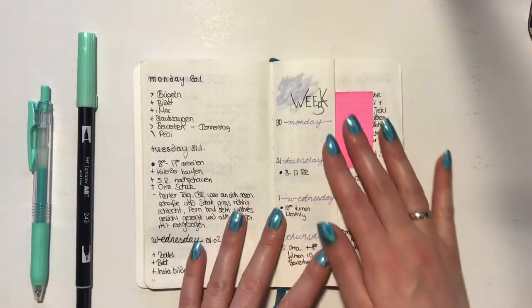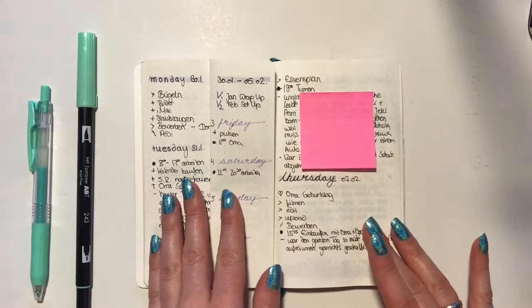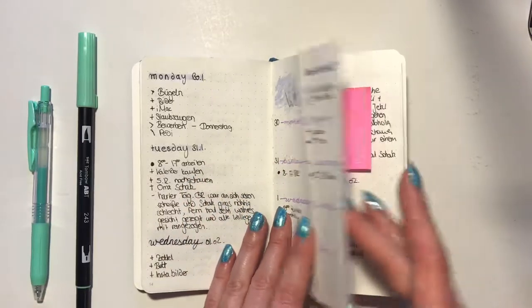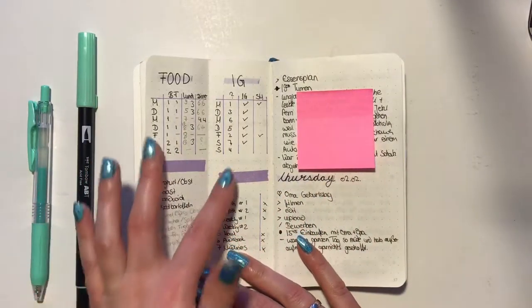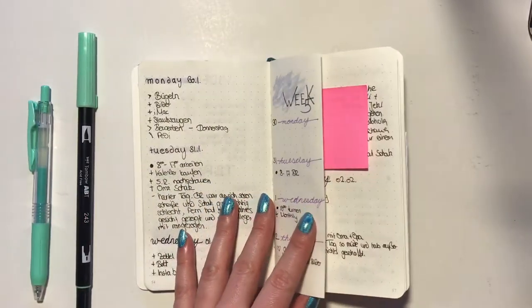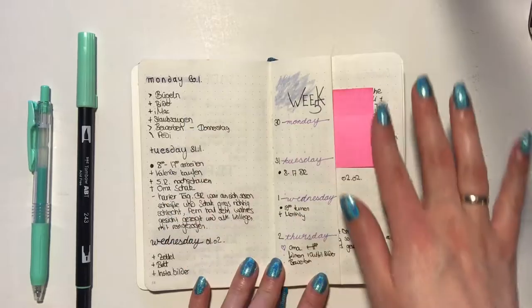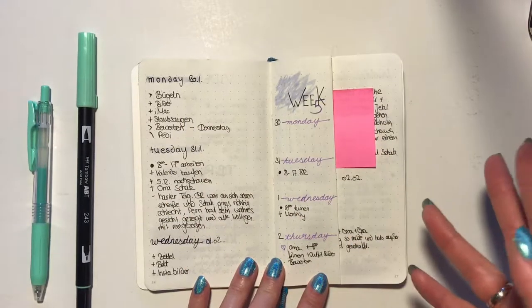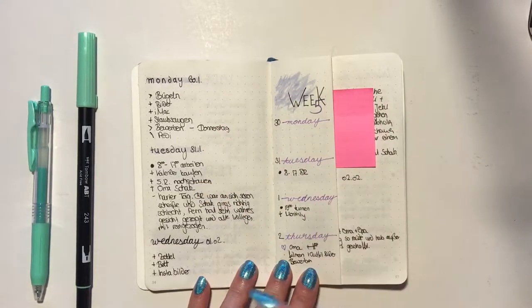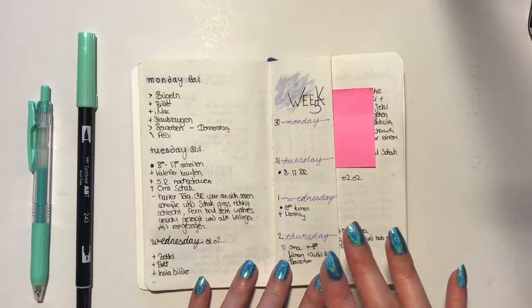Then here is my first week, and as you can see, I use the Dutch door. I simply have the week on the outside with all my days, and on the inside I have my food tracker as well as some plans for what I'm going to post on Instagram. Or what I was going to post on Instagram. And around here we simply have my dailies. I really like the layout. I love the header for the dailies. It's pretty easy and simple, and I'm still using it today.